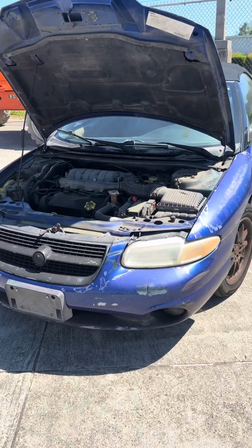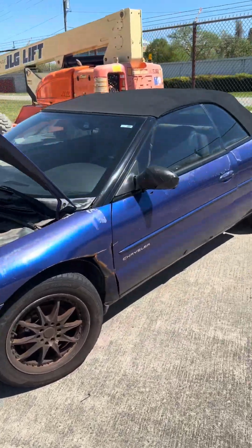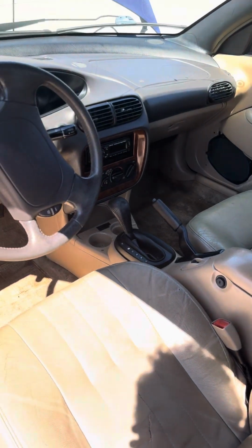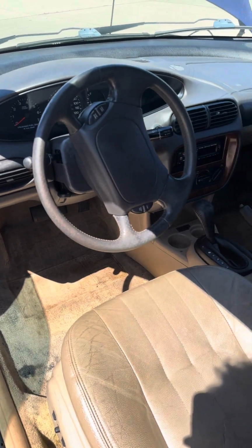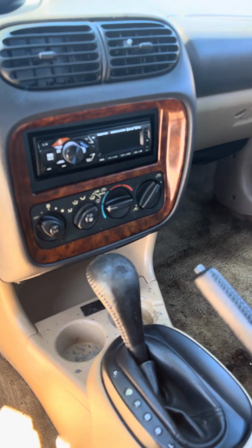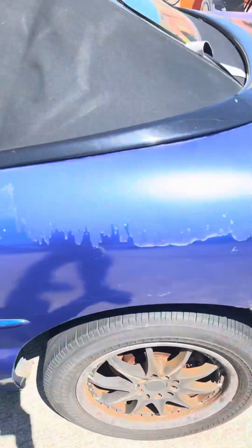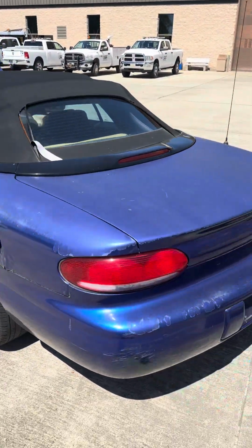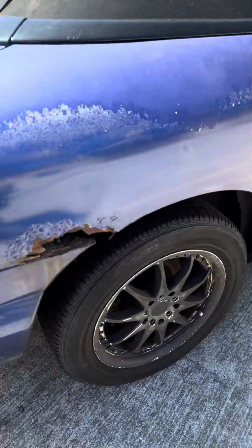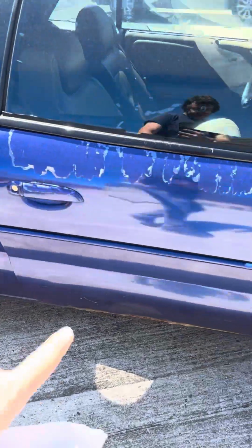Let me get this thing to focus a little better. It does have some rust on the body, some paint issues. So this one is definitely what appears to be the roughest out of all of the vehicles. We have some really nice ones coming up after this. But anyway, there's your gauge cluster. There's your radio. Black soft top on the Sebring. Some more rust issue there, down there.